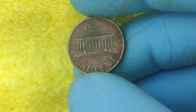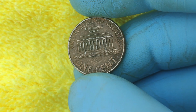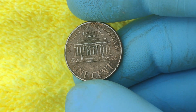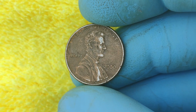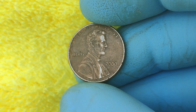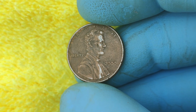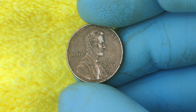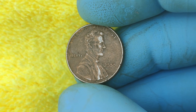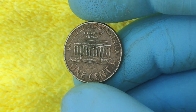The story of the 2000 Lincoln penny reminds us that value is not always obvious. Sometimes, the smallest objects carry the biggest surprises. A coin created for everyday transactions can become a treasured collectible simply because it survived in remarkable condition or carries a rare minting anomaly. As we look back at the dawn of the millennium, this humble penny captures a moment in time. It represents American craftsmanship, history, and the enduring legacy of Abraham Lincoln.